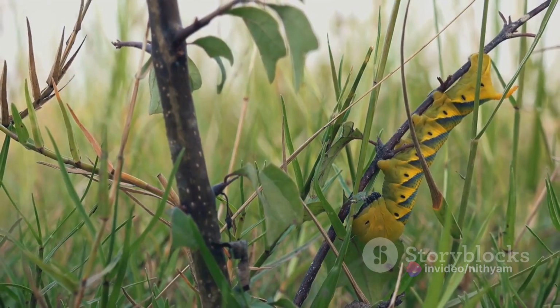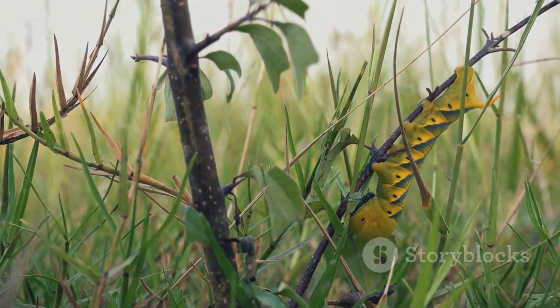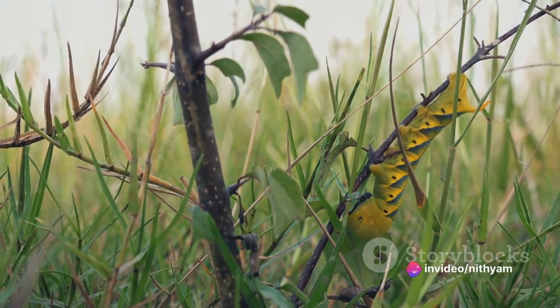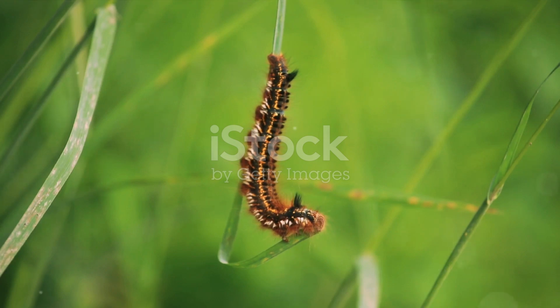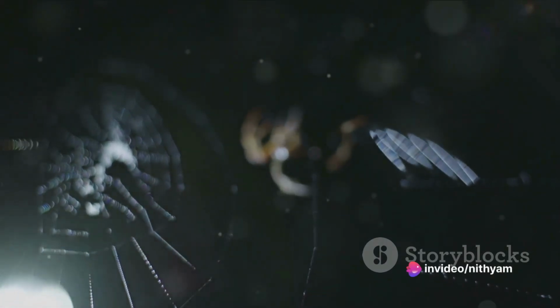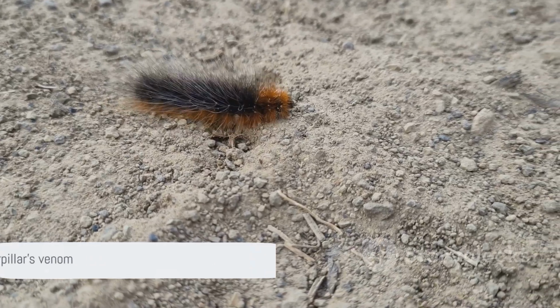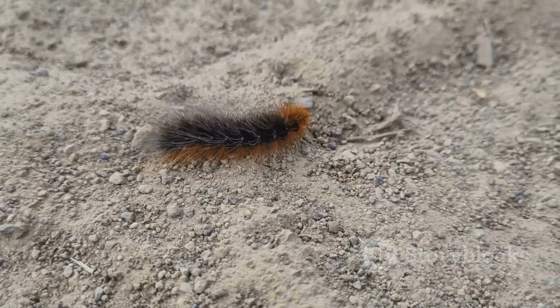But it's not just about defense. The potency of the venom also serves as a stark reminder of the extreme measures that nature can take to ensure survival. This is a world where the stakes are high and survival is not guaranteed. It's a world where every adaptation, every evolution, every mechanism is a desperate bid to ensure the continuation of a species. The asp caterpillar's venom is a testament to this harsh reality. It's a potent mixture designed not for malice, but for protection. It's a signal to would-be predators that this is not a creature to be trifled with. The asp caterpillar's venom is a remarkable example of nature's deadly beauty, a potent weapon in the arsenal of a seemingly harmless creature.